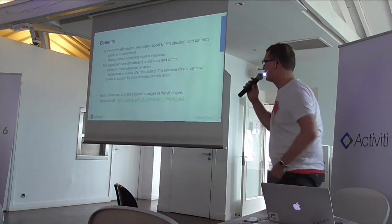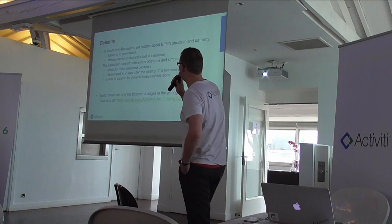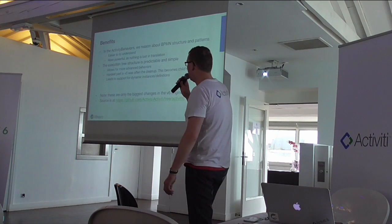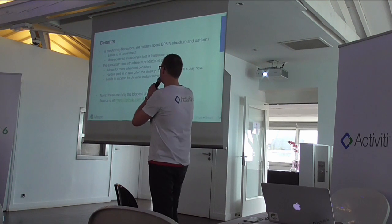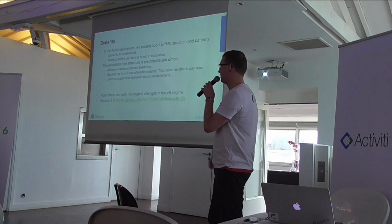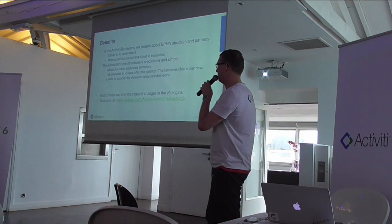I think I said most of these things on the previous slide: because we now reason about BPMN structures and patterns, it's much easier to understand. Nothing is lost in translation. The execution tree is predictable. This is really what has changed in contrast with 5 and 6: in 5, the cleanup was hard. Being able to say which execution needs to be deleted and what data is associated with it was really hard, with lots of if-elses. That is really simple now because we have a very clear structure with only 3 types of execution. I already said that this leads to support for dynamic stuff.